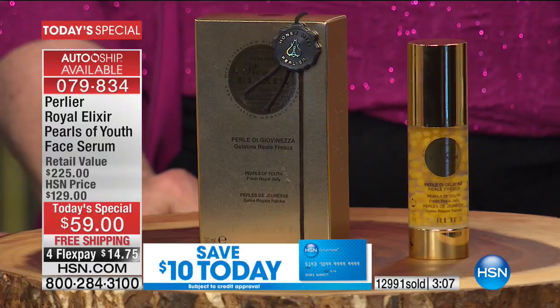So the fact that now we're at 59, that price was created by design. We on purpose wanted to take away that barrier to entry. Let's say the barrier to entry is a $225 price point to you, or even $129. At 59, we want you to understand that there should not be a barrier to entry, because the way this was designed was to be used over three different times at 21 days a pop. So if you're going to use it over 9 months, you divide 59 by 9 months. It's got to be less expensive than anything else you're putting on your skin. That's a great way to look at it, especially here today.